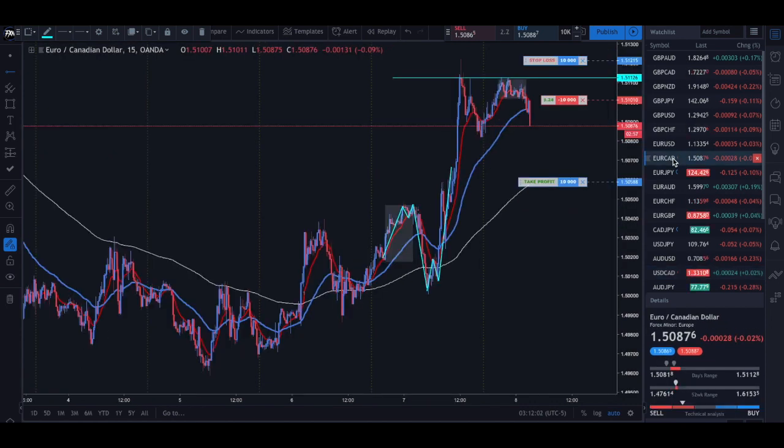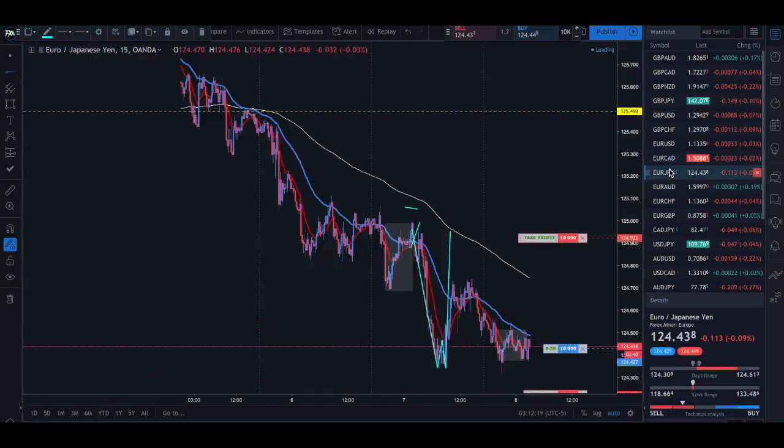Next one is Euro CAD, and very similar situation. You can see here that they hit 1 stops, came back again twice, and now they're dropping. So similar situation, and I'm taking it again to the 200 EMA.